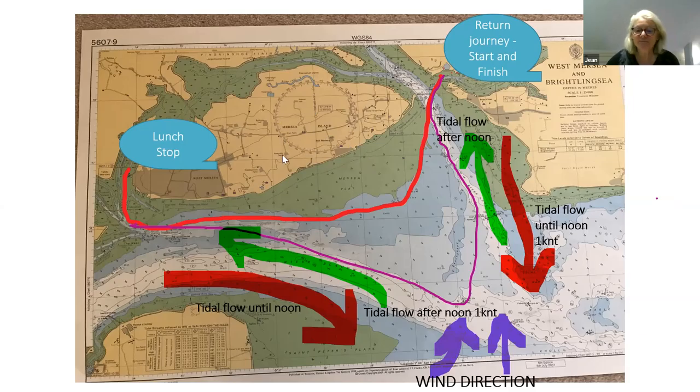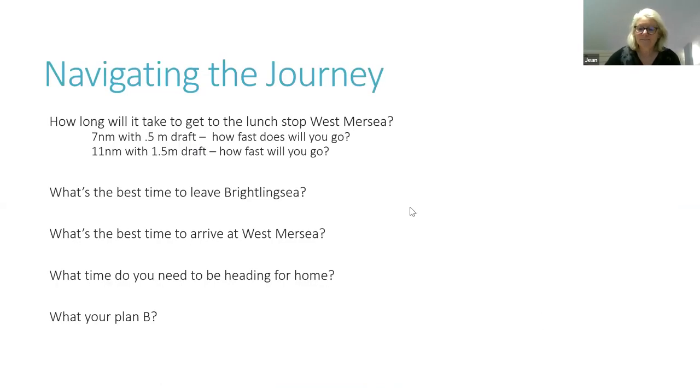Yes, and so this chart here shows the blue and the white shows the water that's always left in the sea. And the green shows the mud and the brown shows the land. So today, until lunchtime, the tide is moving in the direction of these red arrows.